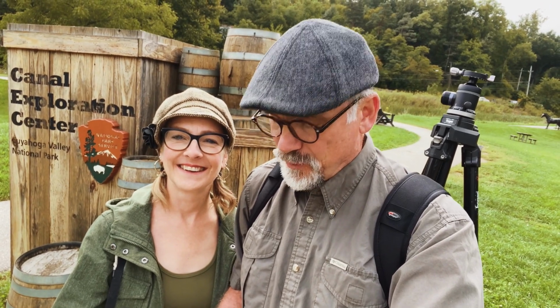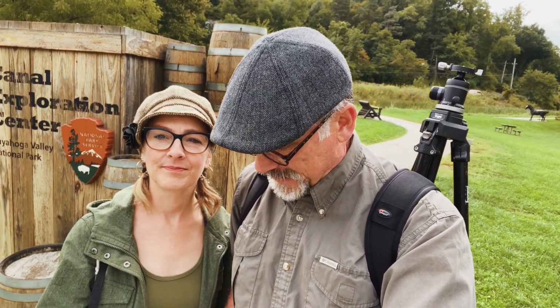Today we're exploring the Cuyahoga National Park outside of Akron, Ohio. We're going to try to hit 4 different sites today. We're going to try to see the Bridal Veil Falls, the Brandywine Falls, the Blue Hen Falls, and we're going to try to hit one of the covered bridges as well as we go through our exploration.